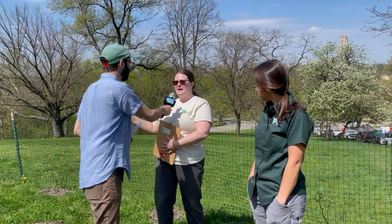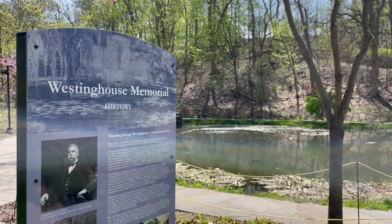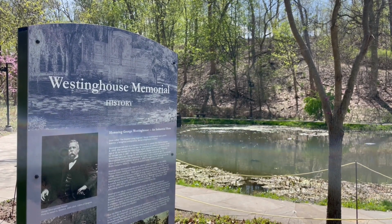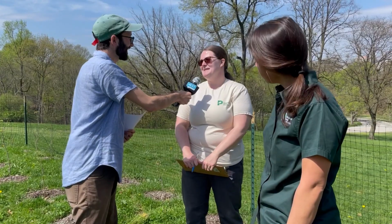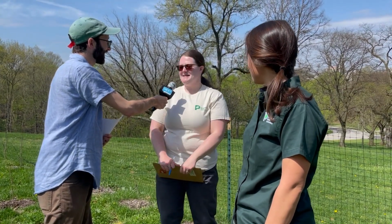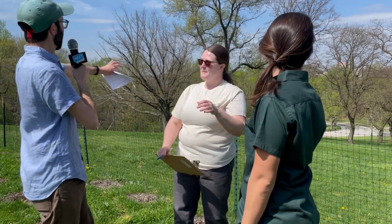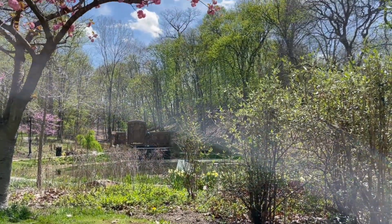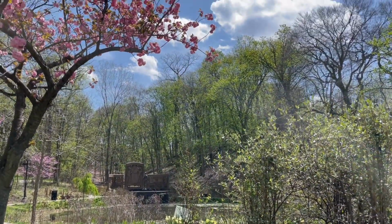Westinghouse Pond, right down the road, is a really beautiful area where you see a lot of different small animals like frogs and turtles and ducks. And I feel like a lot of people don't even know where that place is. Yeah, well, you can't quite see it. It's right behind us back there, but I love that spot too. It is so cool. And it's really beautiful right now because the magnolias are all blooming, so it looks really beautiful. Okay, come on down and check that out.